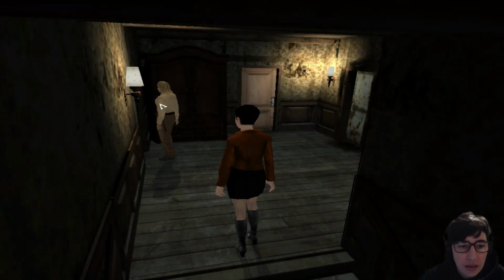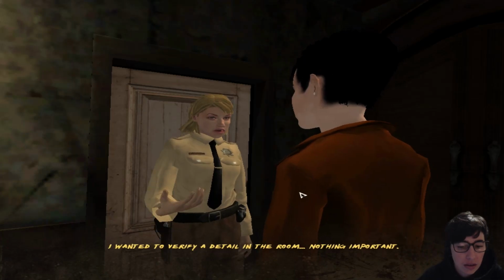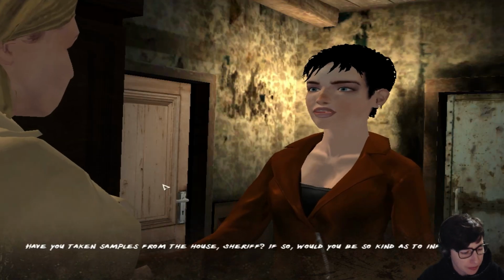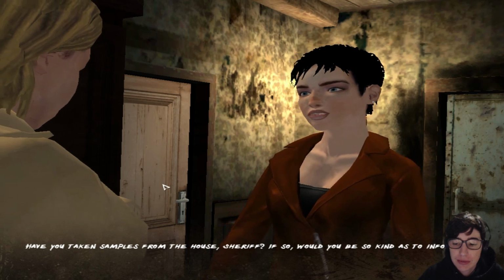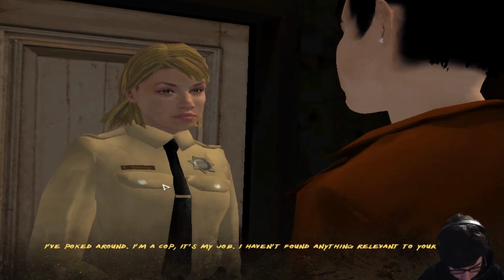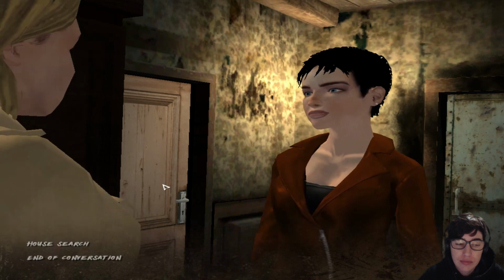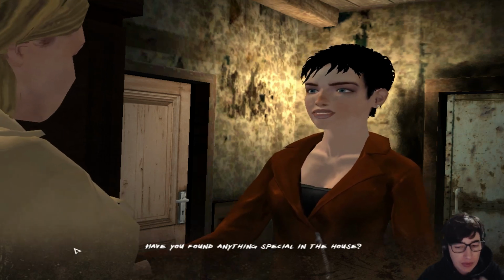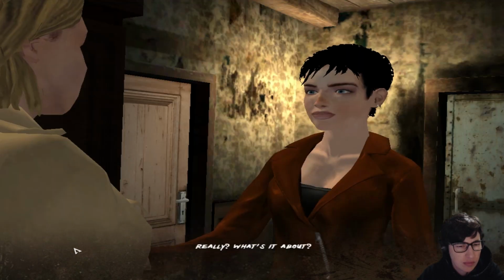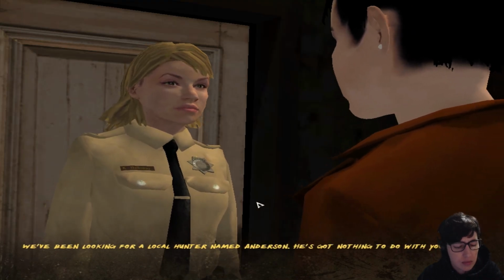Hey, guess what? I wanted to verify a detail in the room. Nothing important. Have you taken samples from the house, Sheriff? If so, would you be so kind as to inform me? I poked around. I'm a cop. It's my job. I haven't found anything relevant to your case. If you say so, Sheriff. Don't forget we're supposed to be on the same side. Have you found anything special in the house? Just clues regarding a local case. Nothing that concerns the FBI. Really? What's it about? We've been looking for a local hunter named Anderson. He's got nothing to do with your killer.